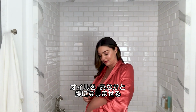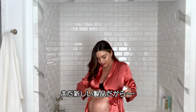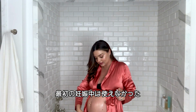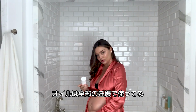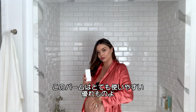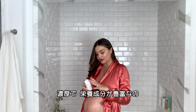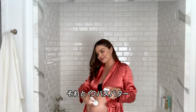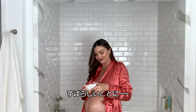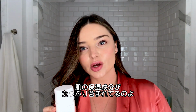So I rub it kind of all in my belly, my hips. So the body balm, since it's a relatively new product, in the last 2 years, I've used it during the last 2 pregnancies, whereas the oil I've used in all 3. But this balm is incredible because it's easy to use, it's easy to apply, it's extra rich and nourishing. It has coconut oil, kapuku butter, I can never say that right, but it's really incredible for providing so much hydration for your skin.